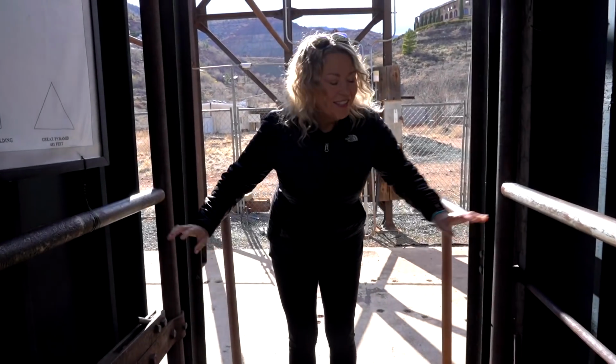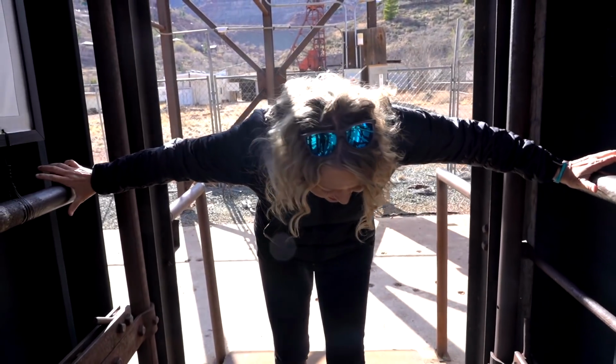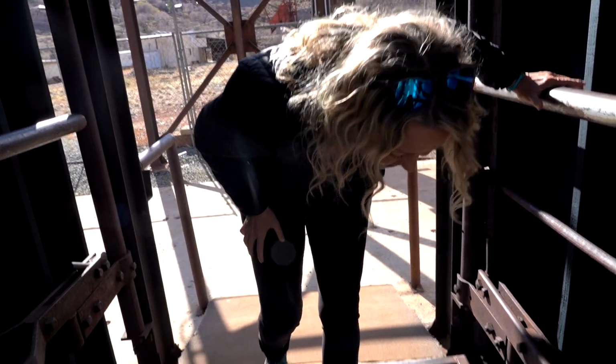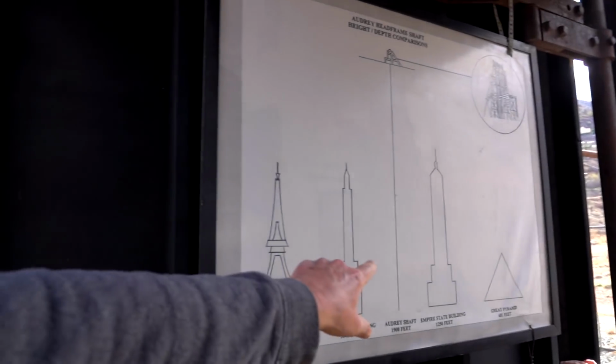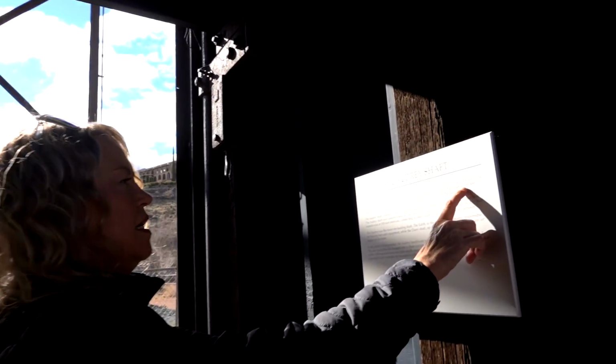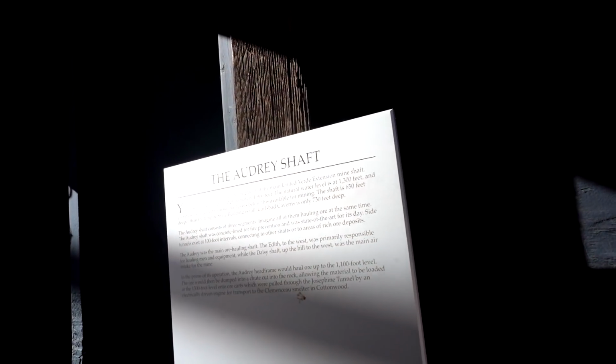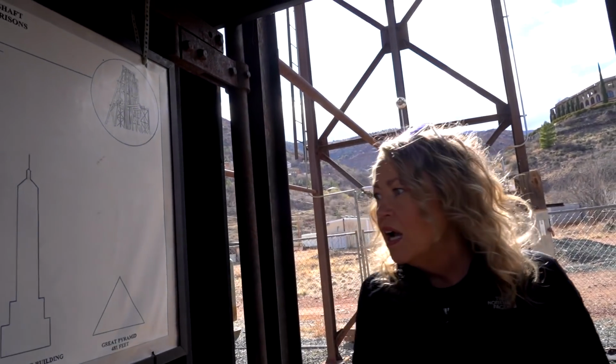It's hard to see how deep it is. Is it safe to stand on this? You want to know how deep it is? It is 1,900 feet deep. Oh my gosh. Here's the comparisons right here. The shaft is 650, deeper than the Empire State. Okay, it's 1,900 feet? Wow, it's more than twice the Eiffel Tower. Whoa.